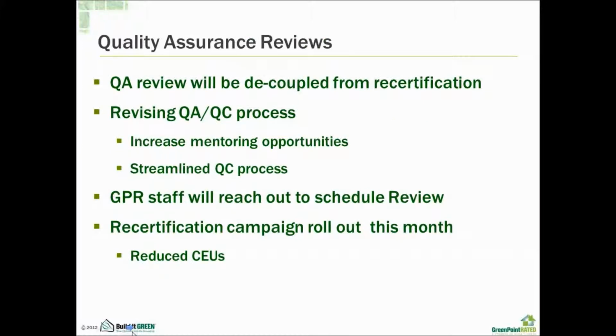I wanted to update you on quality assurance reviews. You probably have received recent communications from our education department regarding the recertification process. We have recently decoupled the quality assurance review from the recertification. We will be revising the quality assurance and quality control process for GreenPoint Rated so we can really increase our mentoring opportunities and streamline it for you. Because our goal is to support you to be better raters out in the field and work most effectively with your clients.